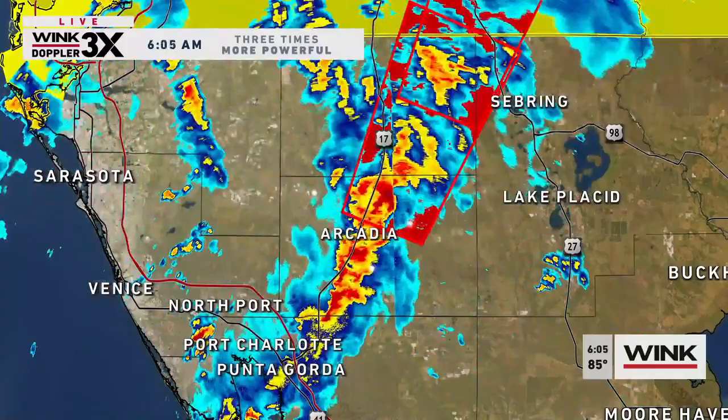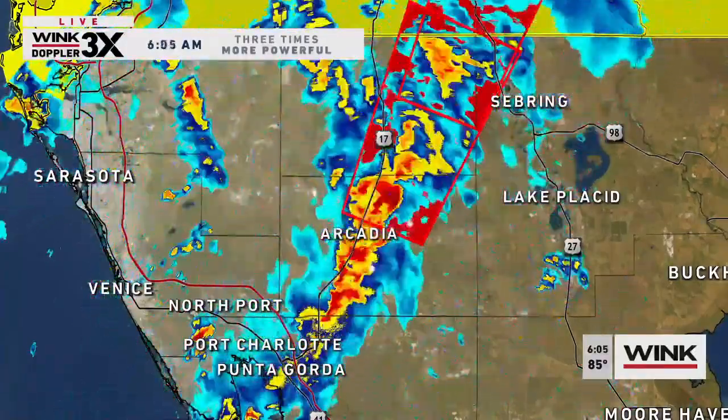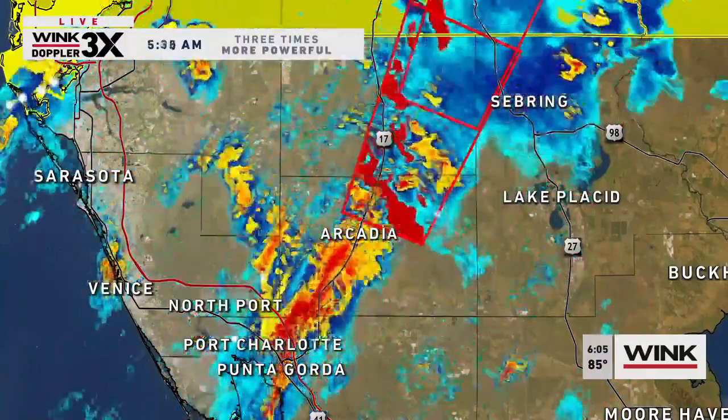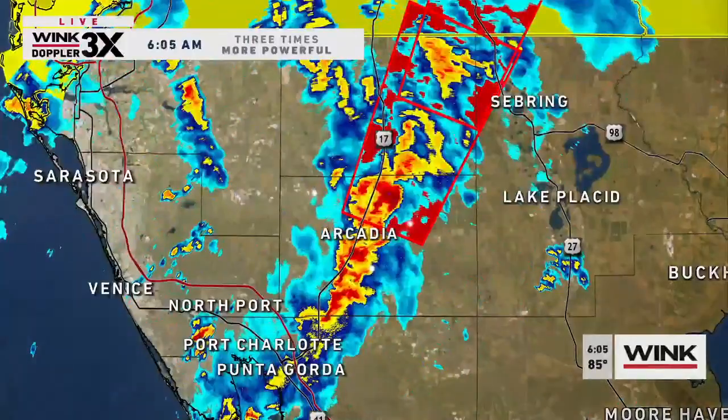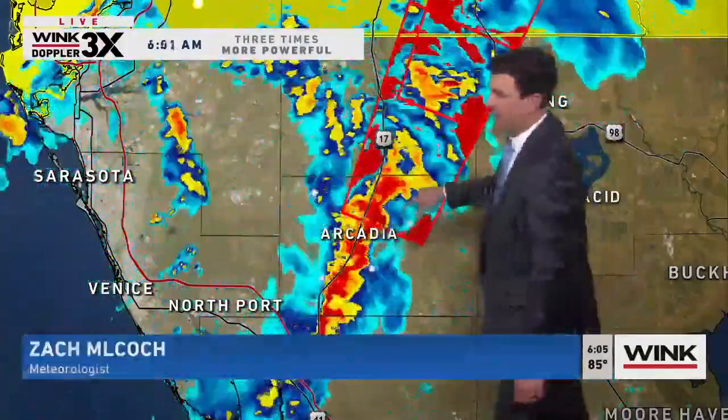I was surprised that the Storm Prediction Center took us out of that tornado watch box at 6 a.m. I thought that this line could be conducive. I said it many times this morning that it could be conducive for producing tornadoes. And again, I had that prompted pretty closely to see if we were watching this.